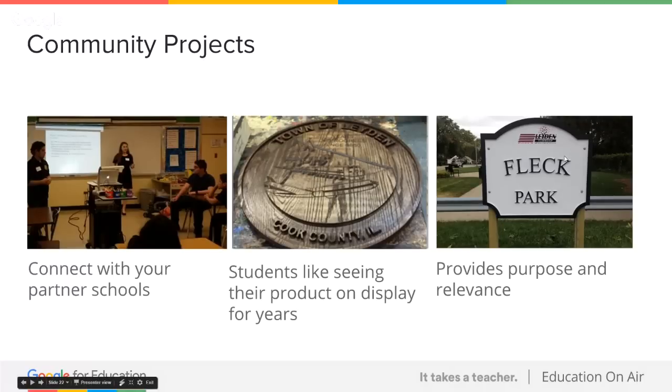It was presented to our Leiden Township board. They had suggestions for us. We implemented those suggestions or iterated. And because of that, we went to full production. We made 7 park signs, and they're still up around the village. So these students have graduated now, but their product is still on public display.